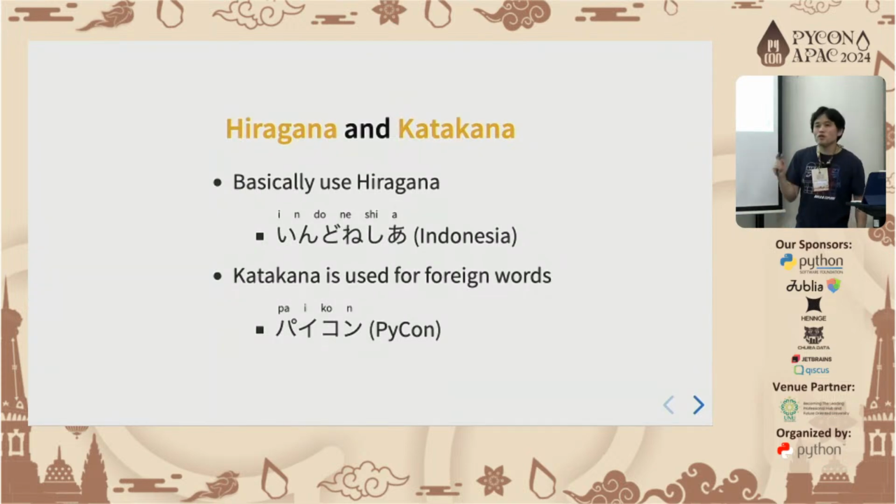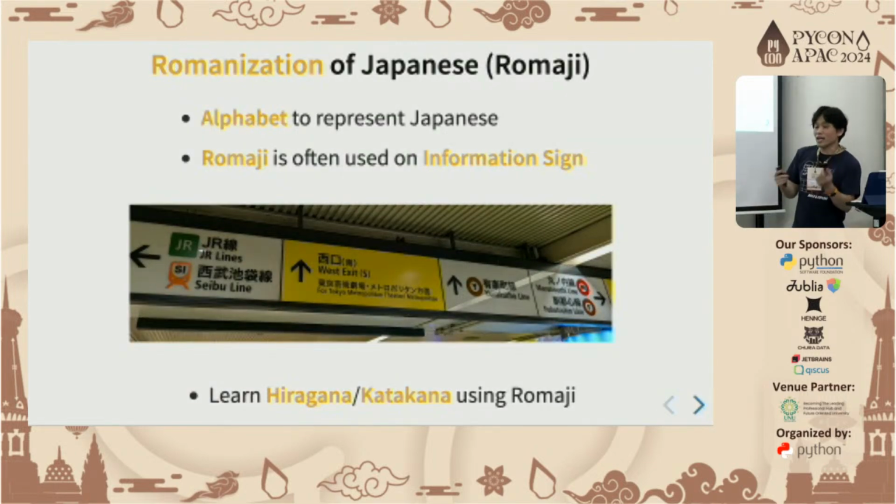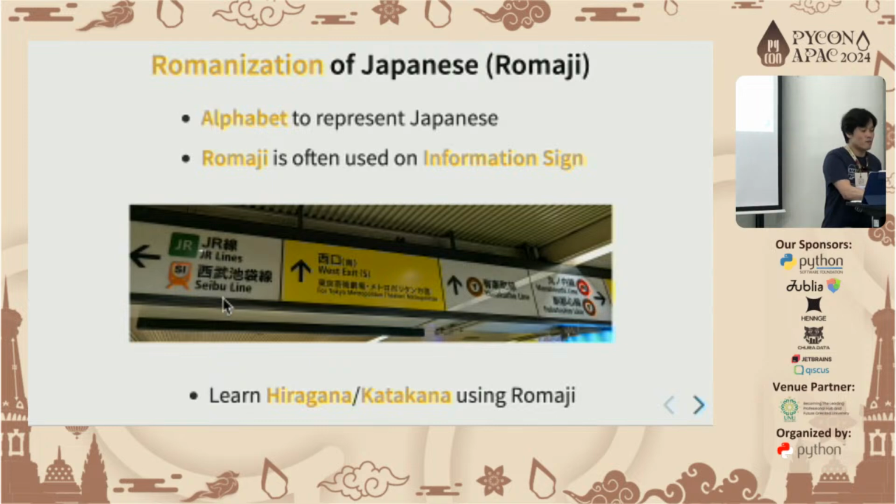But we basically use hiragana characters. Katakana characters are used for foreign words. In this example, Indonesia is written in hiragana, but usually we use katakana for Indonesia too. Okay, to help you read hiragana and katakana, Romaji is a support for you. Romaji is a romanization of Japanese characters, using the alphabet to represent Japanese. For example, this kanji is a public transportation sign, and its reading in the alphabet, Romaji, is shown.